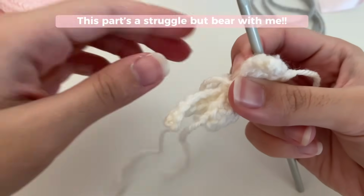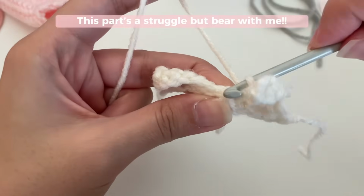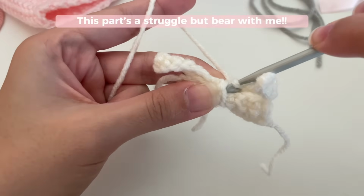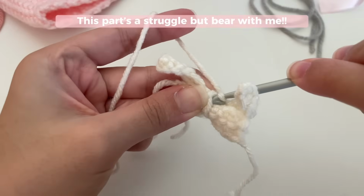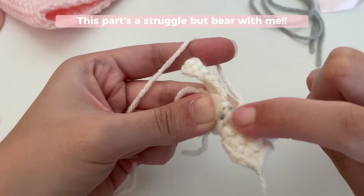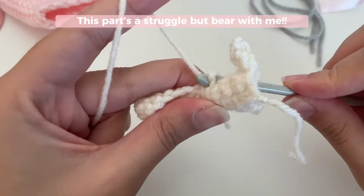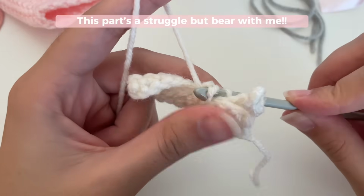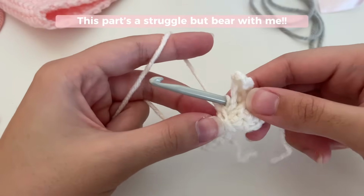If this isn't tight, then the shape of your bow will not be what you wanted it to be. Okay, there. Just gonna use my nail to tuck this. We've almost got it. There we go. And now you're just gonna slip stitch. So you grab your yarn and you're gonna pull it through both the loops on your hook.